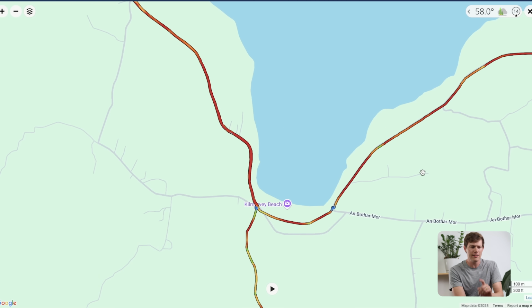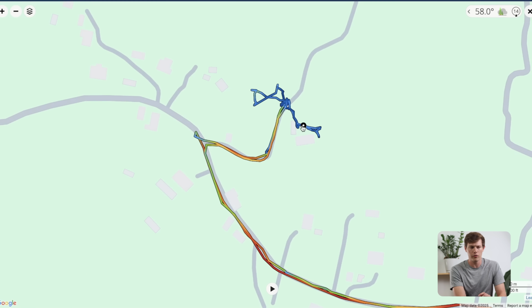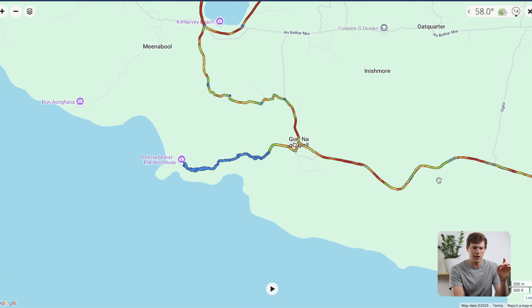There's only one point in this trip that was not particularly accurate, and that is over here where I stopped. I walked around a little bit. I did walk over here, but on the other side, it jumped around occasionally. I didn't go over in that field. So that's the only error I found in this entire, I think this is like 17 or 18 miles that I was riding my bike on this island here.